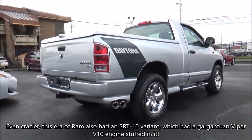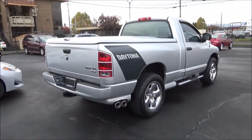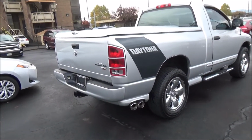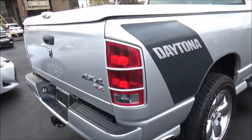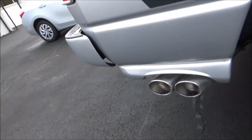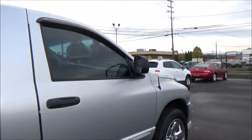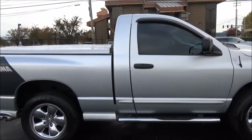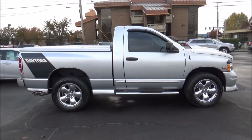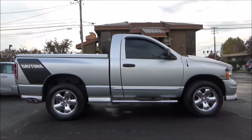Now only two exterior colors were available, which were bright silver metallic as seen here, or Go Mango orange. All Daytonas had a 5.7-liter Hemi V8 under the hood, and a 5-speed automatic transmission. You did have the option of either rear-wheel drive or four-wheel drive. Cosmetically, things get extra cool with the Daytona though. For one thing, you had the Daytona side graphics, similar to the '69 Charger Daytona.